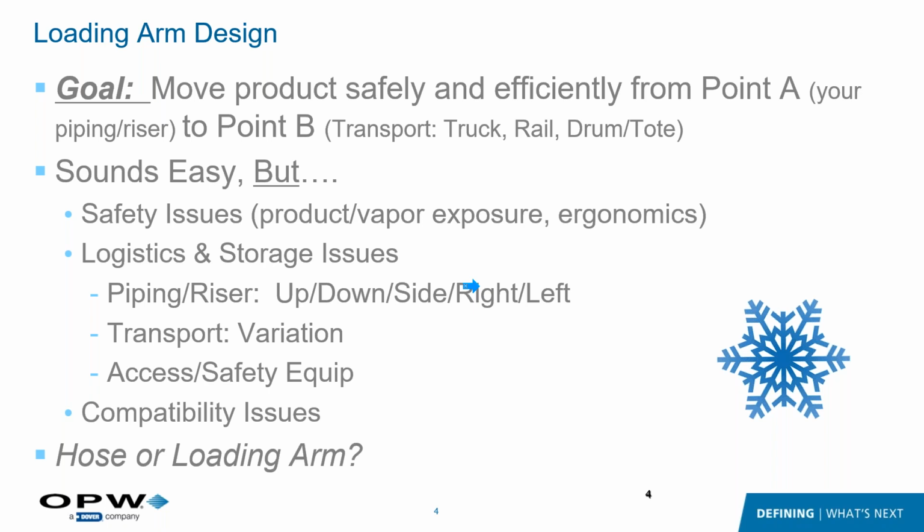So back in the day, it all started with hose. Everybody uses hose to load their transports, and it's slowly evolved to where most people are using loading arms, and we'll talk about some of the differences and reasons why people would choose a loading arm over hose.